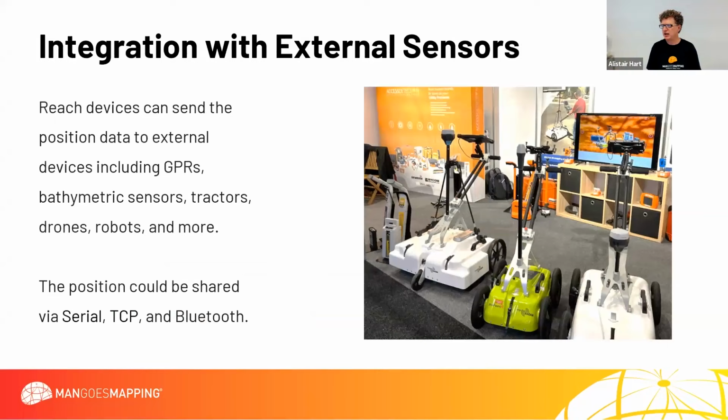And finally, Emlid hardware integrates really nicely with external sensors such as ground penetrating radars, bathymetry sensors, machine guidance for tractors, drones and robots, autonomous tractors. We have a couple of autonomous tractor manufacturers here in Australia integrating Emlid as their default GNSS solution provider. And that position can be shared over a serial cable, TCP and Bluetooth.